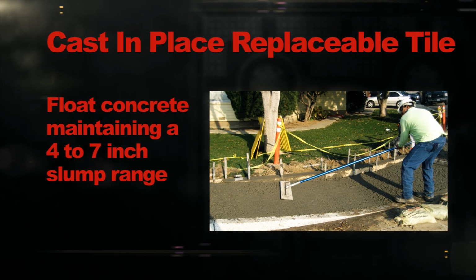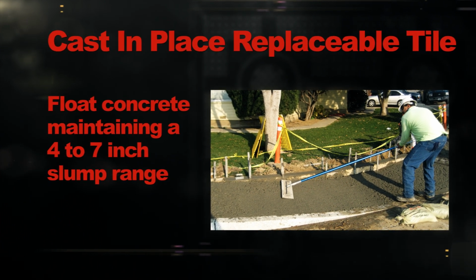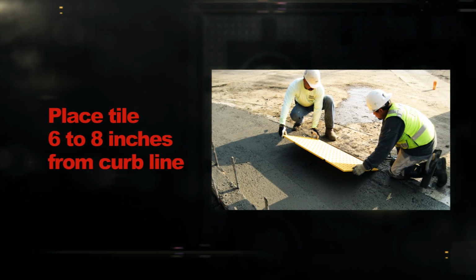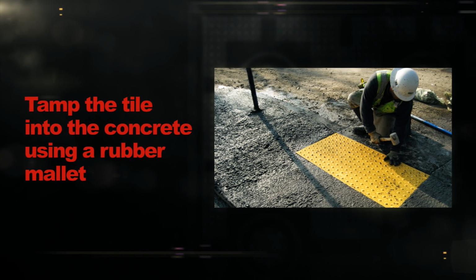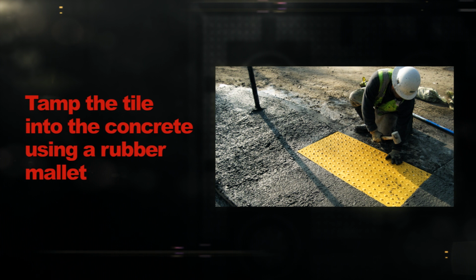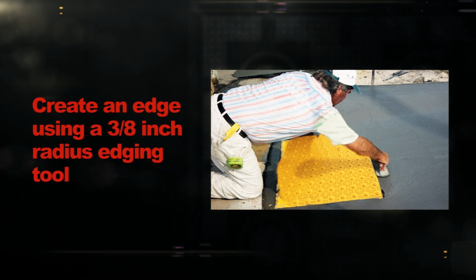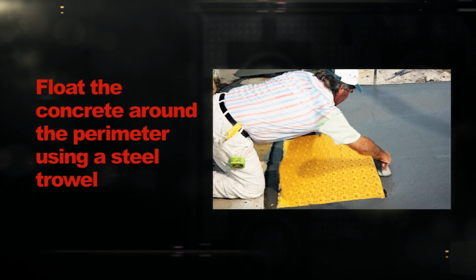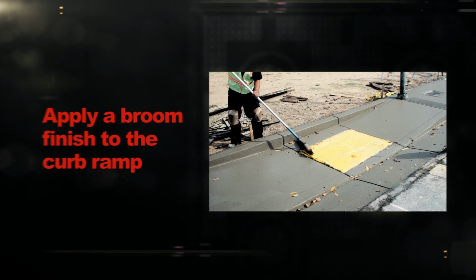To install Access Tile cast-in-place replaceable tile, first, pour and float the concrete, maintaining a 4 to 7 inch slump range. Without removing any concrete, place the tile on the curb ramp 6 to 8 inches from the curb line. Tamp the tile in a grid pattern across the top face, embedding the tile into the concrete using a non-marring rubber mallet. Create an edge around the perimeter of the tile using a 3/8 inch radius edging tool. Then, float the concrete around the tile's perimeter using a steel trowel. Apply a broom finish to the curb ramp.